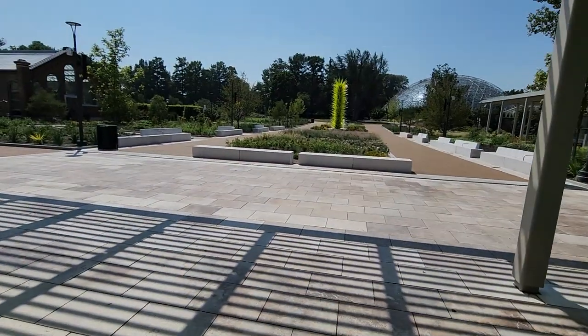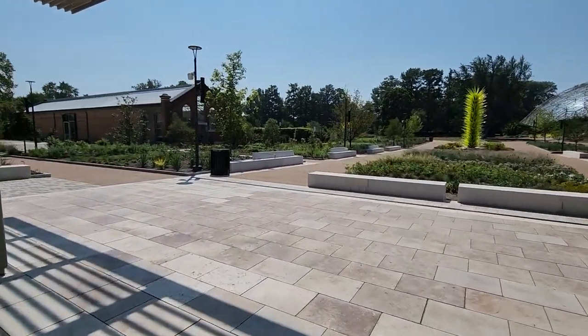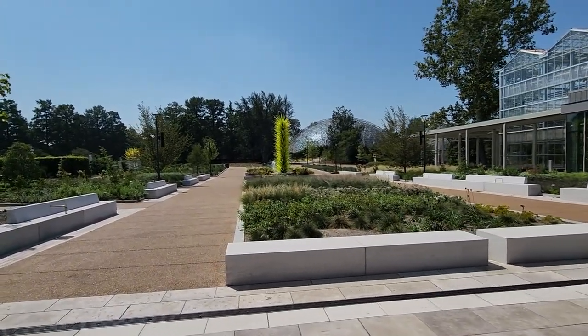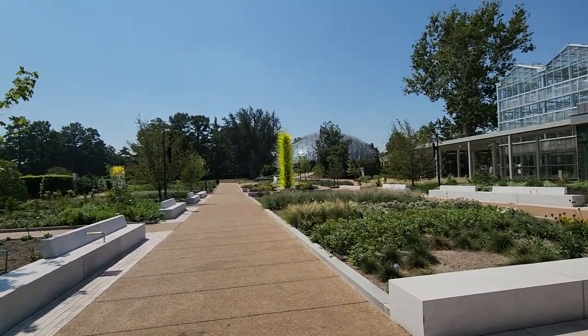Well, good news, Aroid show's not in the same place the orchid show was. Oh, I actually don't know if that's good news. Look at the chihuly. Isn't that beautiful? This stuff is all over the garden right now. And the Climatron in the background.